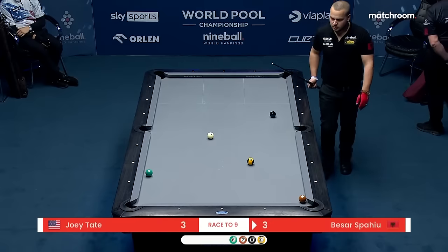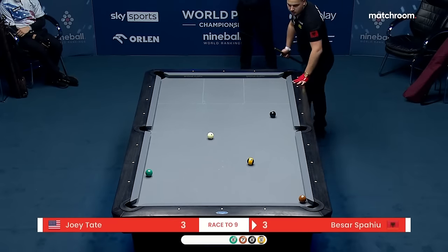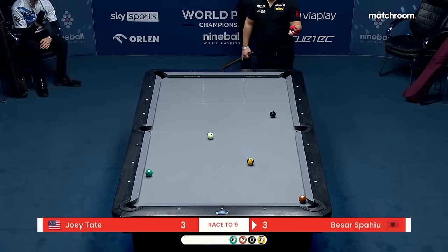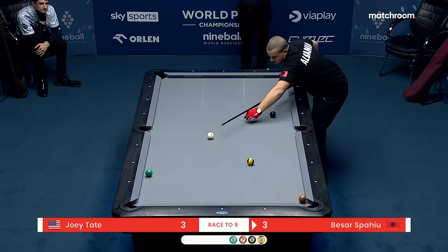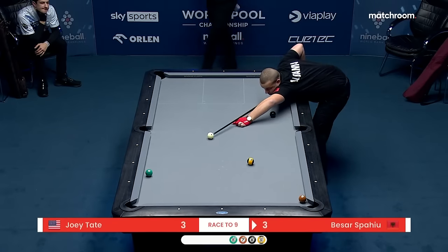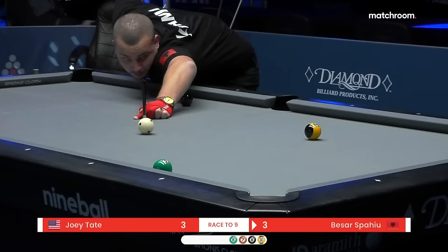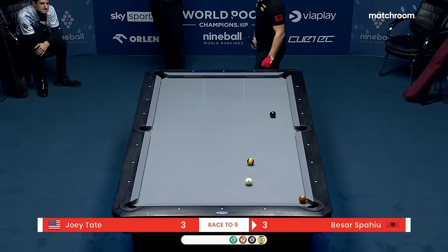You don't feel comfortable sometimes with this shot. So here I would go left spin, three rails to the long rail. I just feel the pot is easier. Center left or high left? High left. Yep, that's what I wouldn't do.